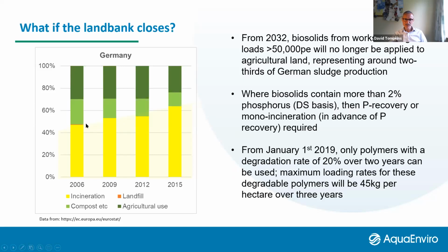So whether this is the direction that the UK market will follow, impossible to predict, but the key message is a proportion of the sewage sludges can still go to land in Germany, but the incinerator market is much more prevalent there than it is here.